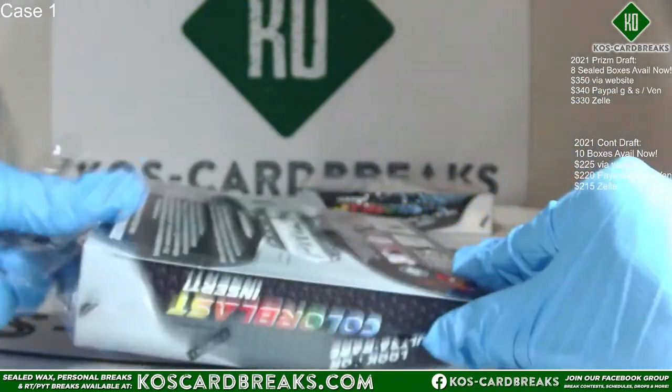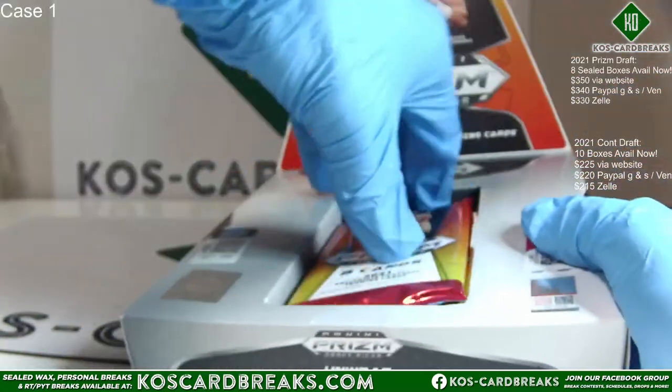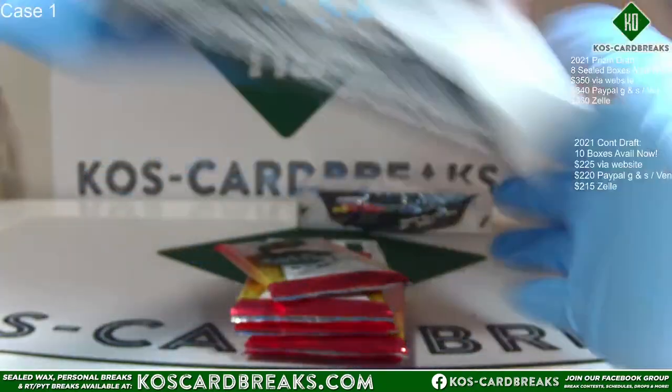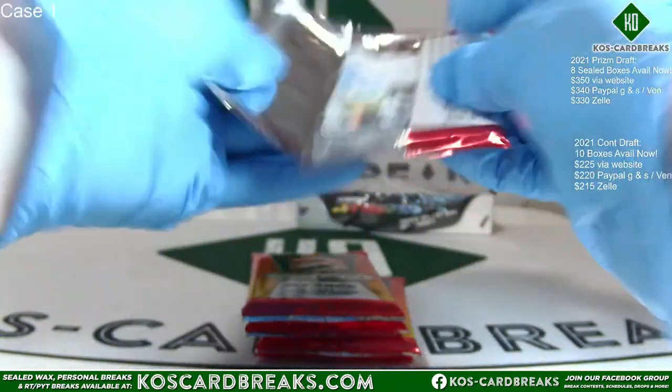Two more to go in the first case. Then we got a whole case to go. We got a recap to go.